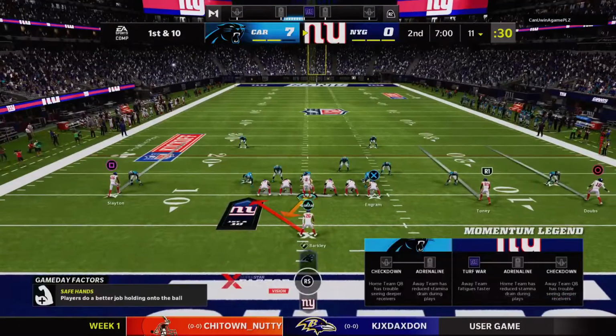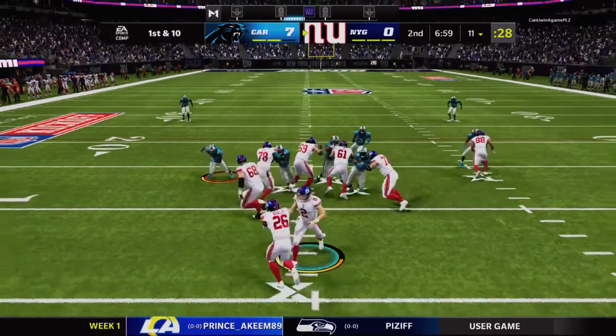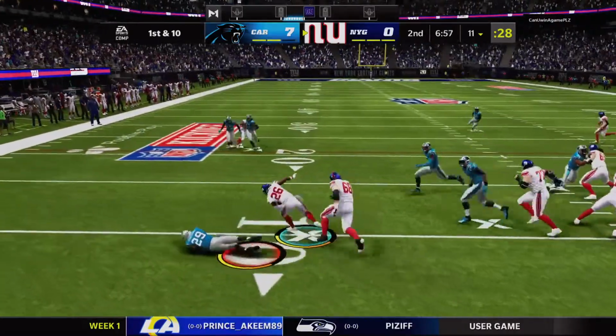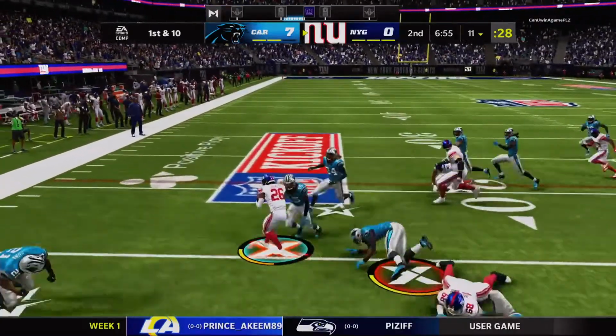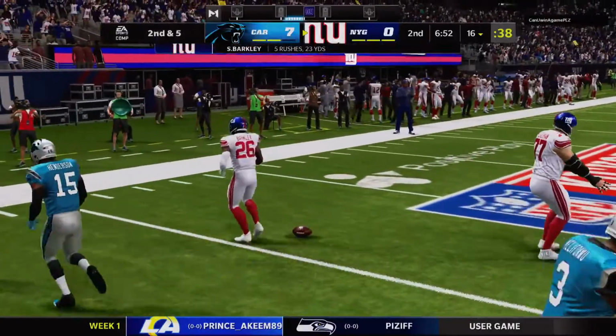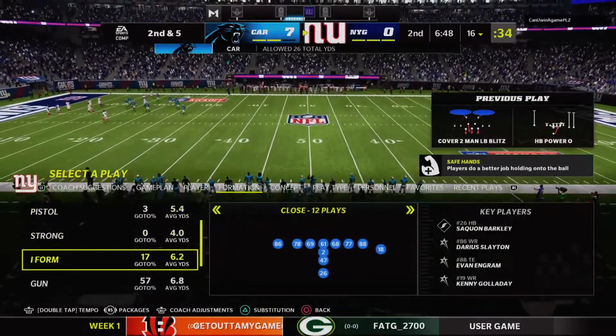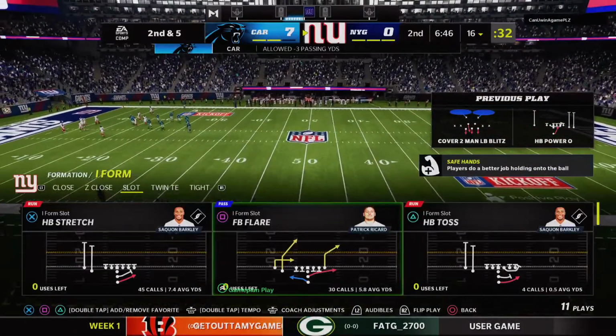The Giants offense at the line, ready to begin their next drive. They'll start out on the ground. It's Saquon Barkley. And he was able to shed 1 tackle, but could not get away from there. 5 yards is the tally on 1st down. That brings up 2nd and 5.